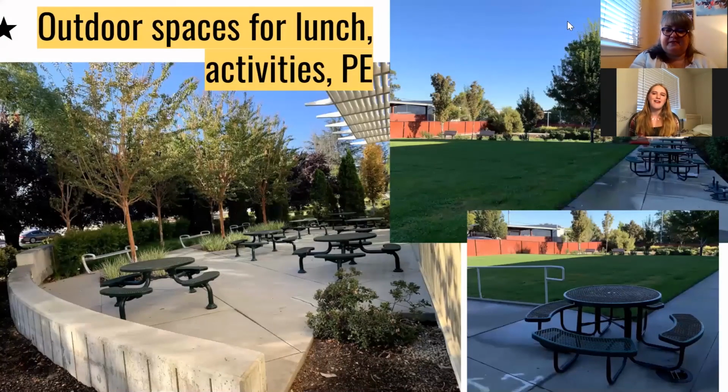We also have lots of outdoor spaces. On the side, we have these tables that you see, and we have a kind of backyard space, and these are used for lunches and activities. Like we had our first homecoming a couple years ago, and that was outside. We also, for one of our productions, when we did the musical, The Secret Garden, we put up a giant tent in the backyard. So that's another way that we've used this space.